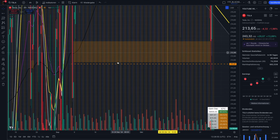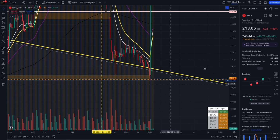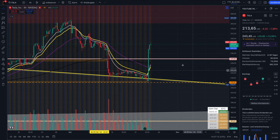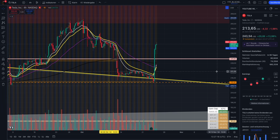I will zoom in for you if you don't believe me. The only purpose here of this shakeout was to close this open gap here at $212.51. This orange box is an open gap. We closed this gap with this candle, and then, guys, immediately we're shooting up now here, and we will close the open up gap here, which I also show you guys. This is not a coincidence that you see this kind of price move.